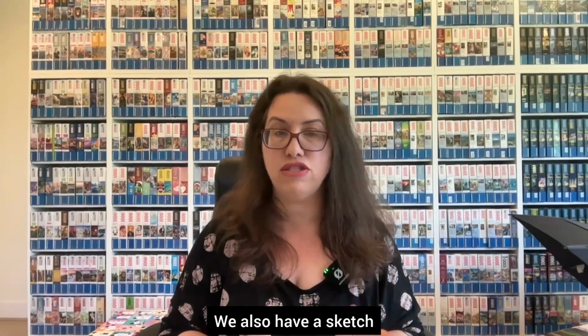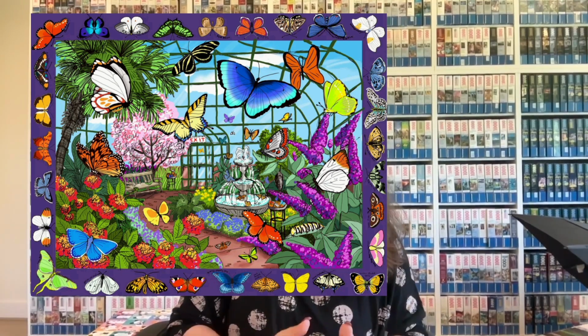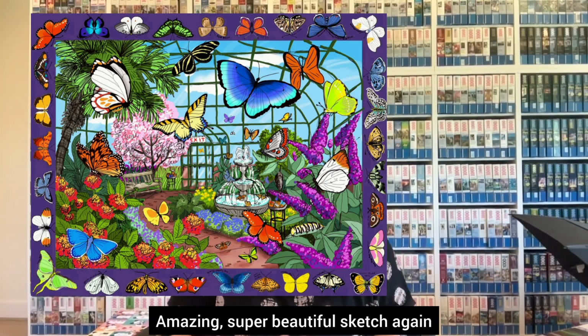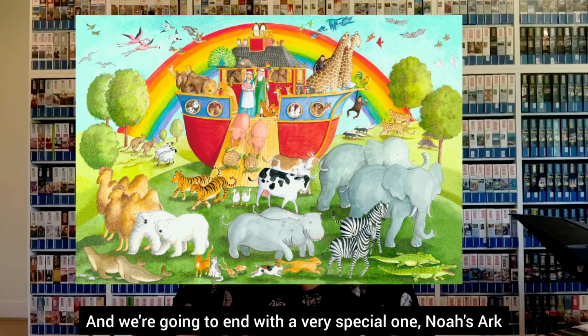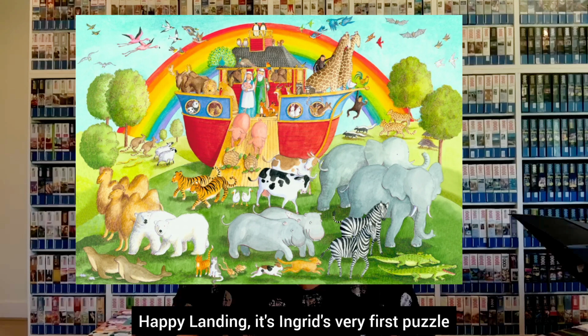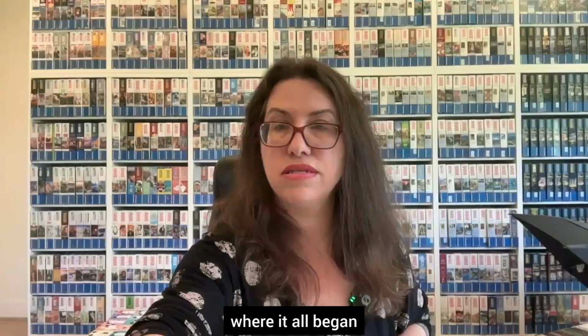We also have a sketch that's called Butterfly Exhibit. That's the puzzle called Butterfly Place. Amazing, super beautiful sketch again. And we're going to end with a very special one, Noah's Ark Happy Landing. It's Ingrid's very first puzzle. It's a sweet Noah's Ark scene and a great reminder of where it all began.